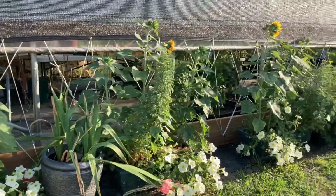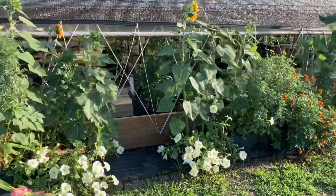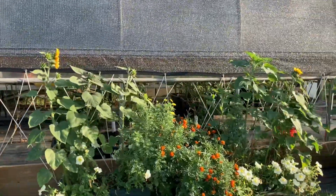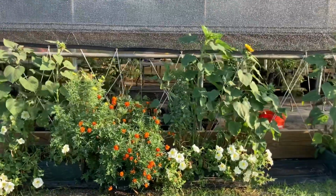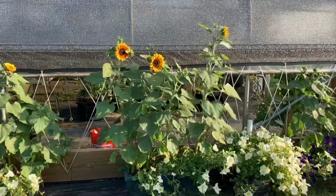We love our flowers. My husband has done such a terrific job on keeping these flowers, planting them. All of these were grown from seed. We have some gorgeous sunflowers you can see over there. And those marigolds, I think you guys have probably seen those. We have some mums that he has grown from seed. And look at those gorgeous sunflowers.